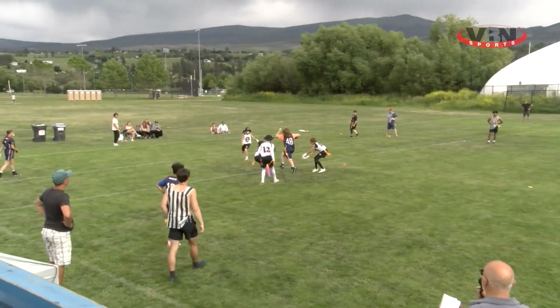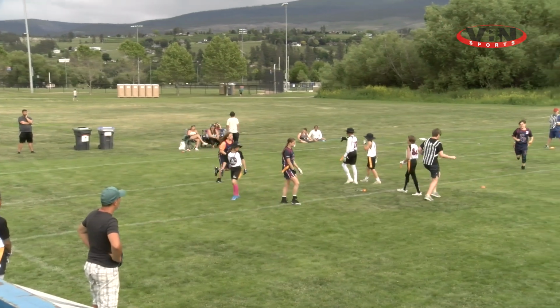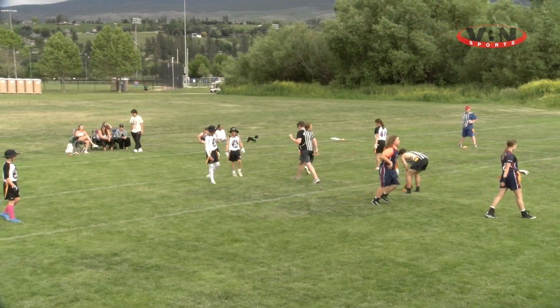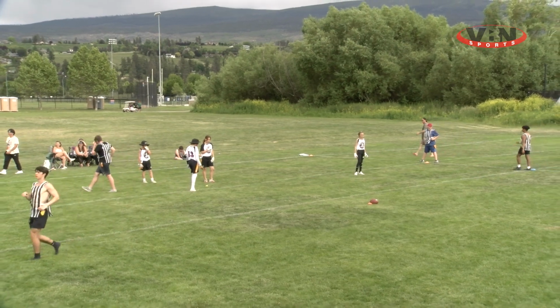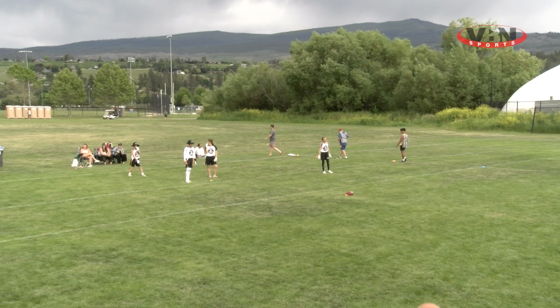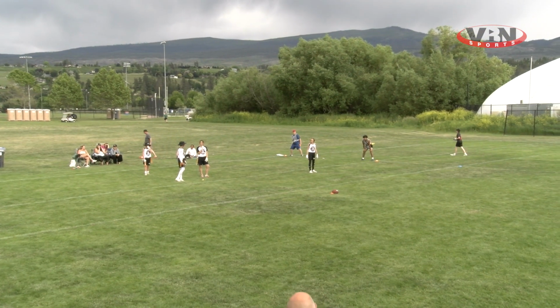3 minutes left in the game. Here's the completion for Chilliwack, 48, and he is caught just outside the 5-yard line. It's a two-possession game right now with a score 22-13, a 9-point difference. Chilliwack in the lead. Kelowna really needs a stop here to get back in the game.